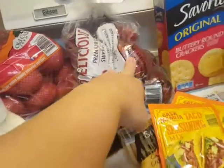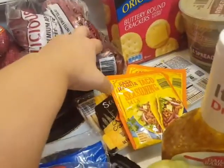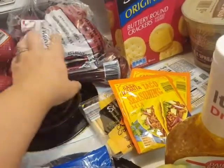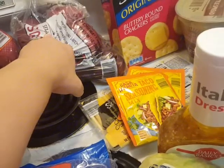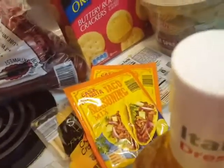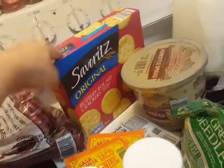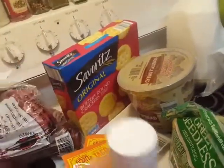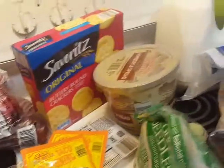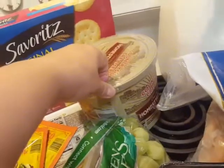These weren't too bad of a price. I think they were $1.99 or $2.39. I can't remember, but not too bad. It's beating paying $4 for a whole bag. We got some of the buttery round crackers because sometimes I do make homemade Lunchables for Jack's lunch boxes, which you will see coming up this week probably. Just to change it out, we do that from time to time.